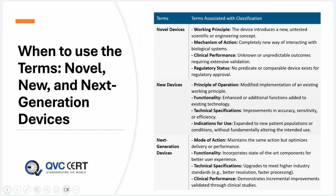Then clinical performance demonstrates incremental improvements validated through clinical studies. If I give an example combining clinical performance, technical specification, functionality, and mode of action: if you have done a trend analysis of your device and see that in a certain year you have an increasing pattern of complaints, risks, or adverse events, but in your next generation device you modified some functionality and improved the technical specification for better resolution, faster processing of results, and efficiency, then when you release that next generation device, you see in your trend analysis a decreasing rate of complaints, or no complaints. So this is called the next generation of devices. You can treat it as a next or new variant of the device. So these are the differences.